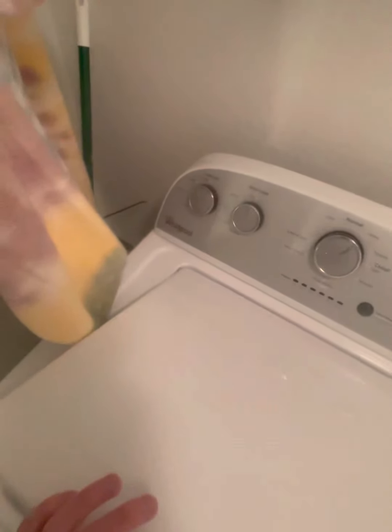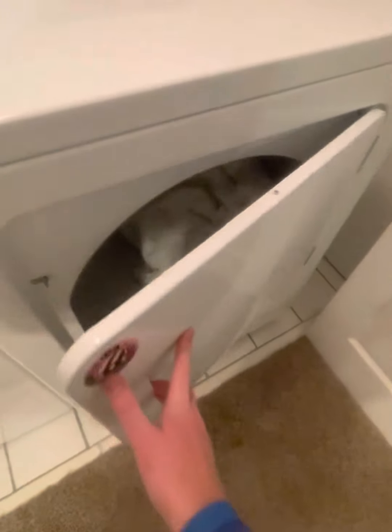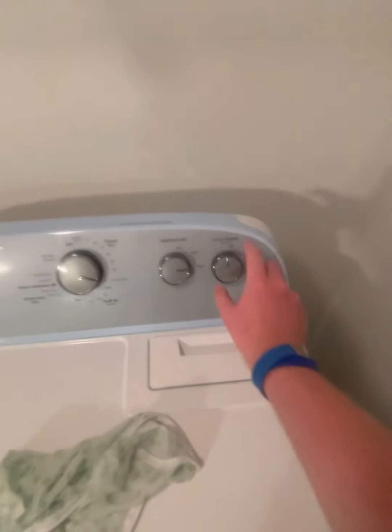All right. Here's the laundry room. Yes, we do have a laundry room in here. Here's the washer, which is a Whirlpool. Nothing there. And here's the dryer. There's my clothes. I'm going to stop for a minute. There's towels in there. I'm sorry. The Whirlpool dryer.